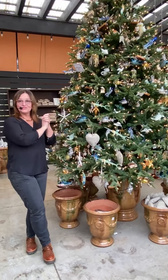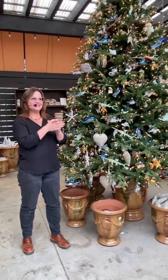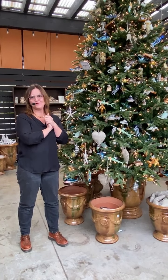We have a fresh tree lot, fully stocked with fresh trees right now. Poinsettias, fresh wreaths, garlands, everything that you need right now to decorate your home.